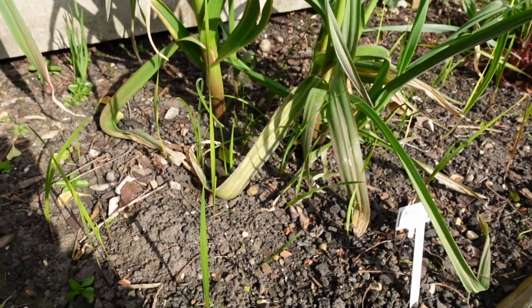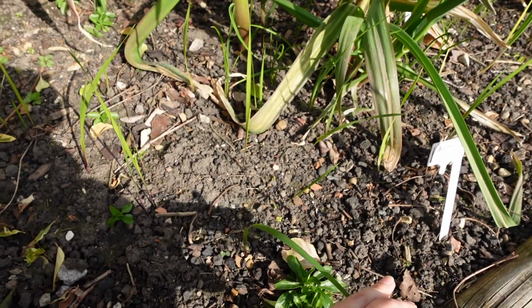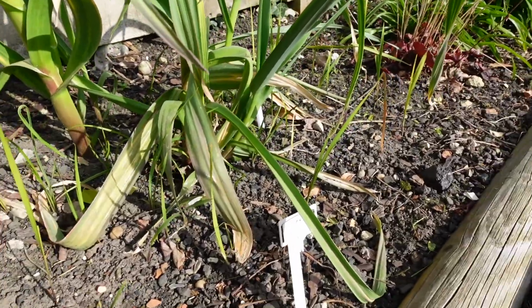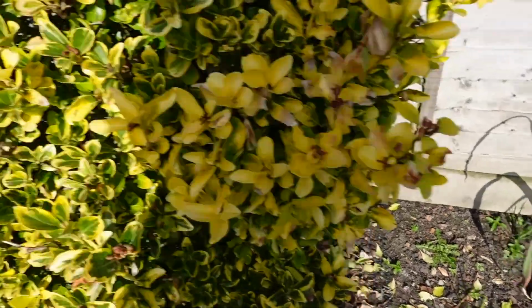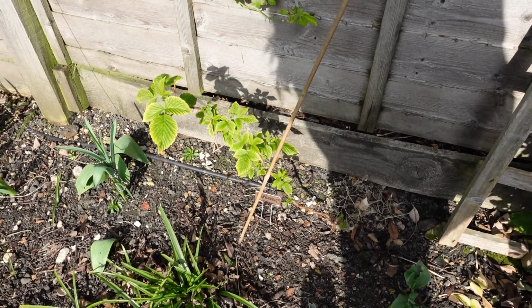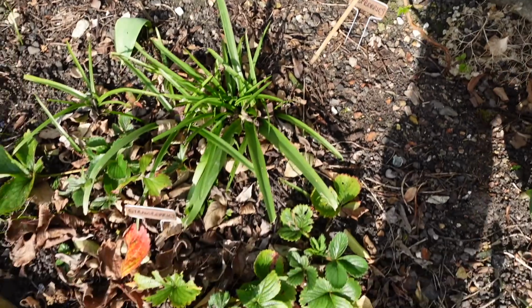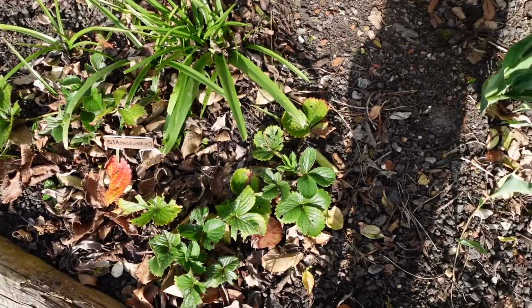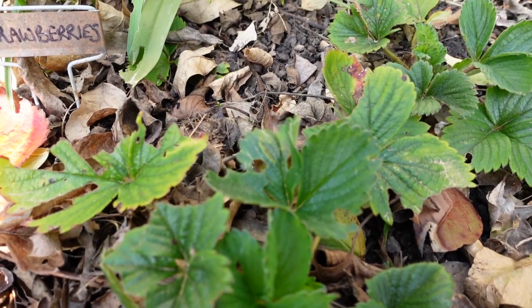I did plant some other random things. I'm not sure if these are just random sprouts, or whether these are actually the seeds that I planted. They could be. But I can't wait to see the alliums, because I've never grown alliums before. And they look pretty. The little raspberry tree is growing, which is exciting. My strawberries don't look too happy, but we'll find out. You can see here, they were getting nibbled a lot last season.